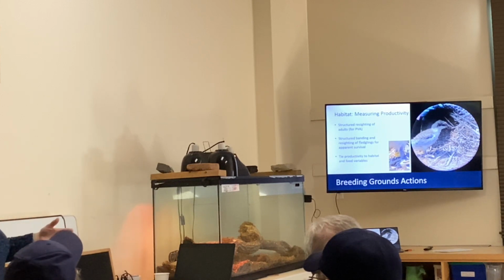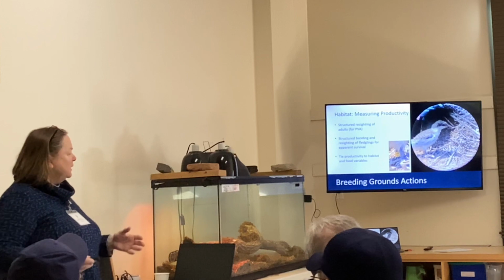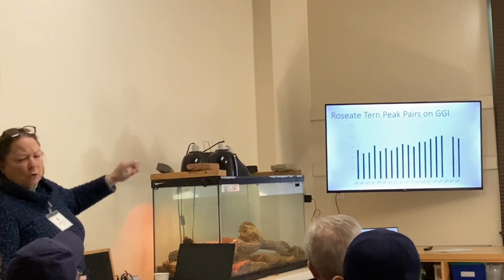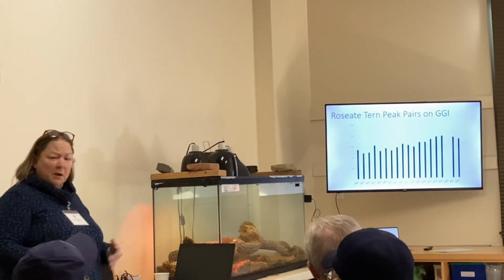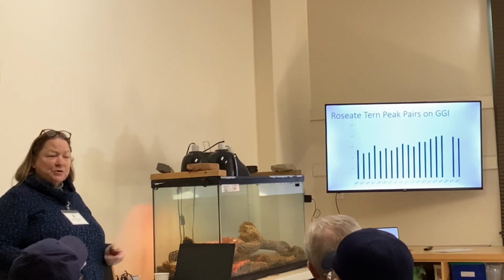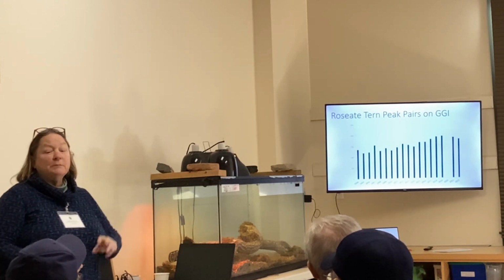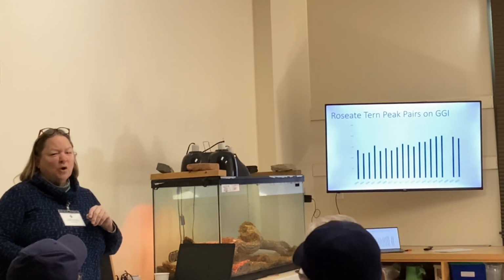So from when they arrive to when they leave, it's kind of a 4-month commitment to the general area, a little bit less than that. But so they can only do one. If a clutch is destroyed very early in the incubation period for some reason, or a mate disappears, they may relay. It is very unusual for them to double clutch. It has happened several times on Gull Island without a whole lot of success.